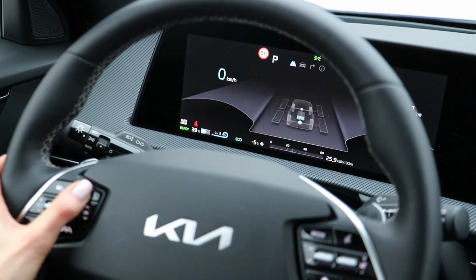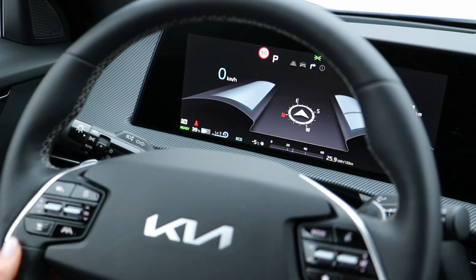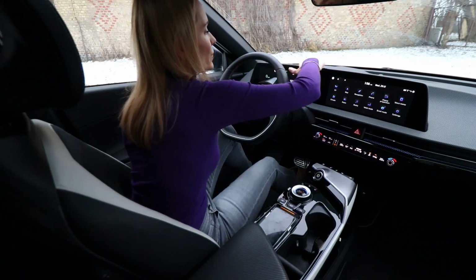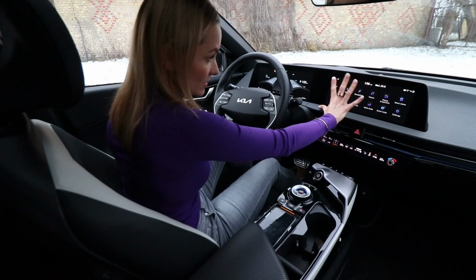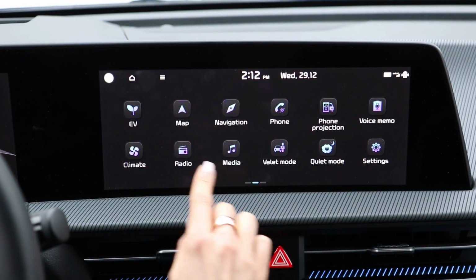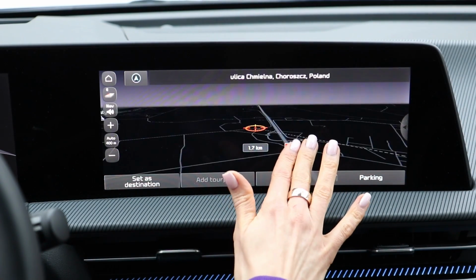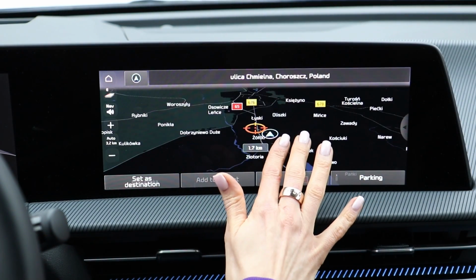Digital driver's display. You can change the layout to suit your needs and suit your desires. Lovely. So the screen is connected with here. This is a touch screen. Let's have a look at the system. The system itself is easy, straightforward, very, very intuitive. Let's have a look at the graphics and the map.